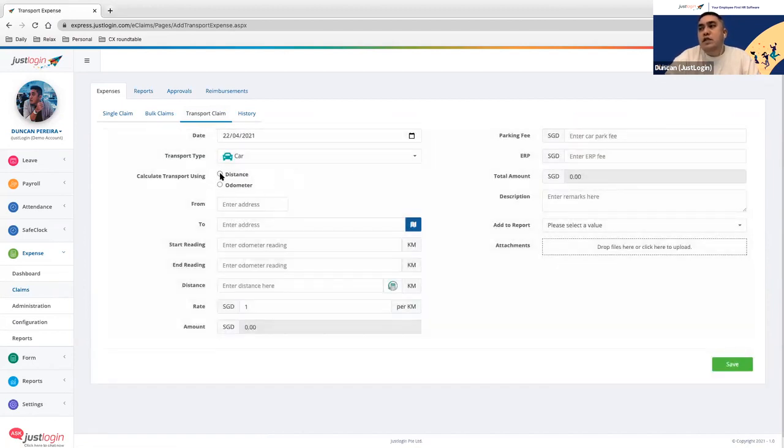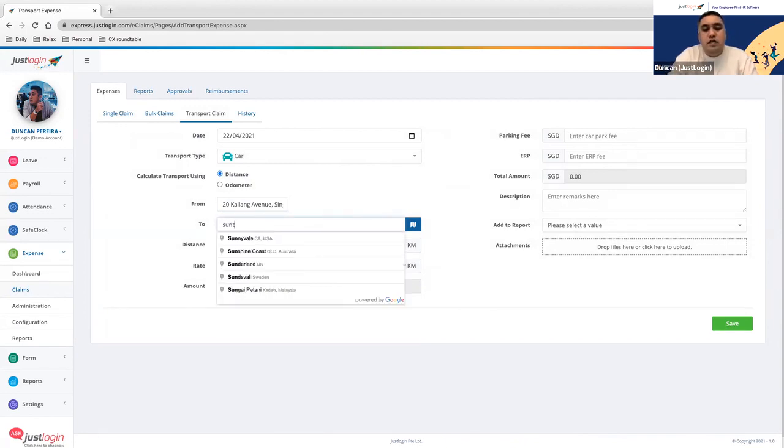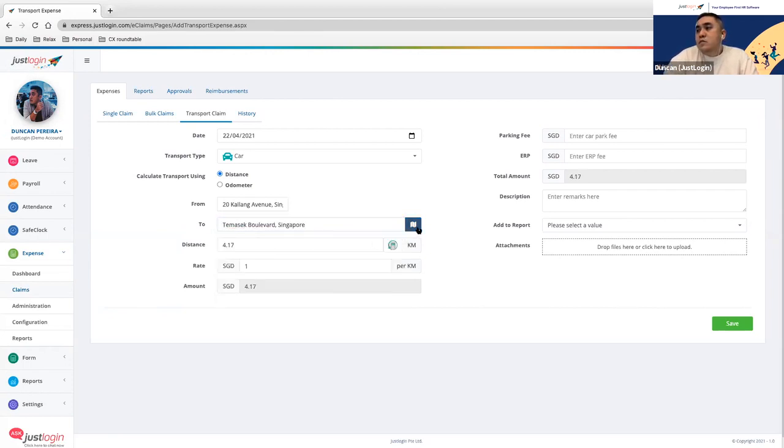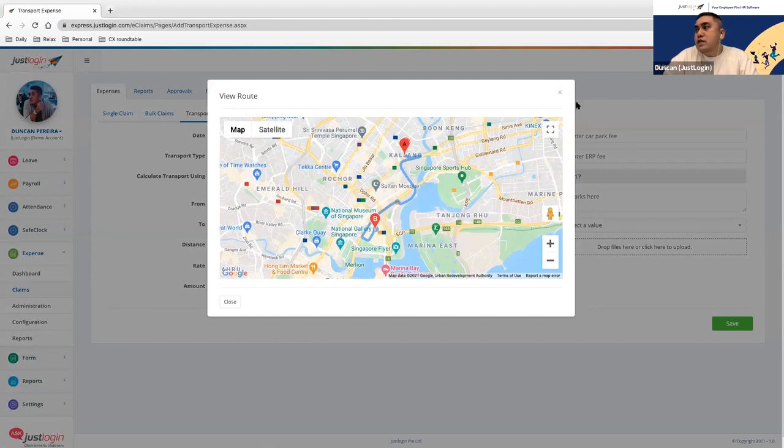You can calculate using your distance or odometer. It's integrated with Google Maps. So basically, you can key in an address, and you can key in your end destination. It will automatically calculate the distance for you. You can also double check on the map the route that was taken.